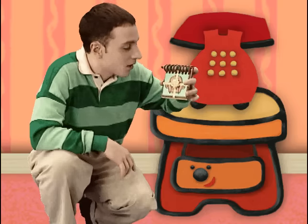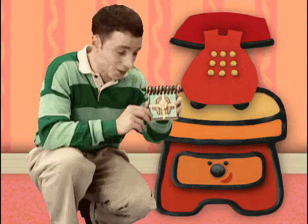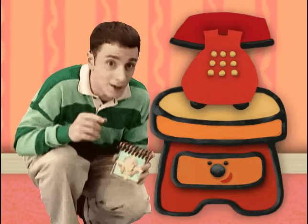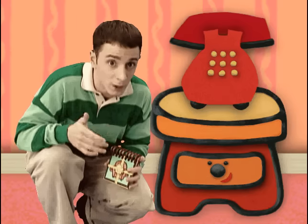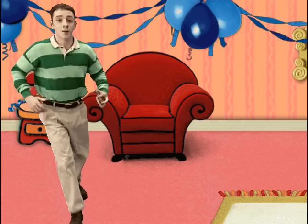Thanks, side table drawer. Oh, look. It's our birthday notebook. You know, I'm really gonna need your help today figuring out Blue's Clues. Will you help me? You will? Great. To play Blue's Clues, we gotta find a paw print!